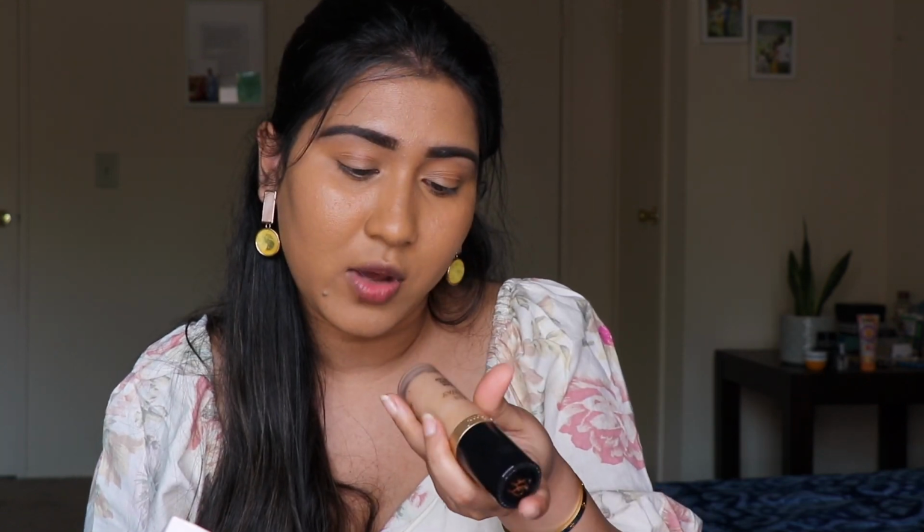But the price, obviously, this is somewhere around $39 if I'm not wrong, and this is around $19. So obviously it's a good thing, right? The price is reduced and the quantity is reduced. Sometimes you might not end up using the complete product within its shelf life. Anyway, let's see the shelf life of this product. It is 6 months after you open, which is comparatively less than my Too Faced Born This Way concealer, whose shelf life is 12 months.